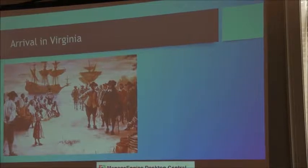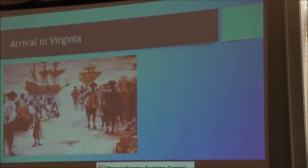We know the name of the ship. We know the names of the two English ships that attacked it. We know what happened with them. We know that they brought them to Virginia. We even know the political intrigue that accompanied this.